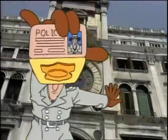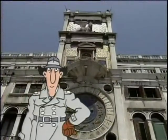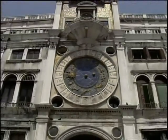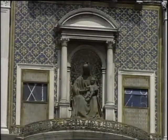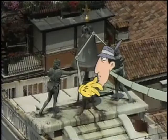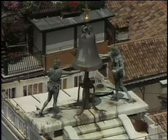Inspector Gadget here, in front of the world-famous clock tower of St. Mark's Square. This clock can tell you the position of the sun and moon in the sky. It can tell the signs of the zodiac, but it can't tell them much. Oh, yes, it even tells the time. What's that on top of the clock tower? Oh, they're bionic statues. Hi, guys. What a bunch of stiffs.